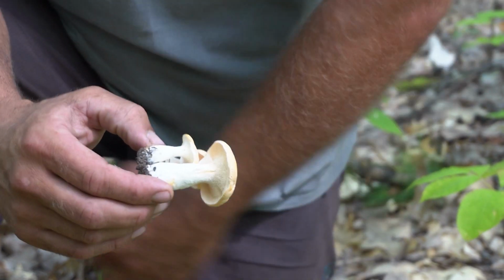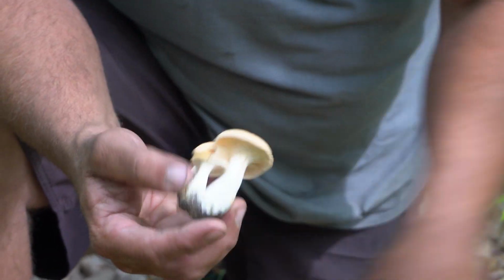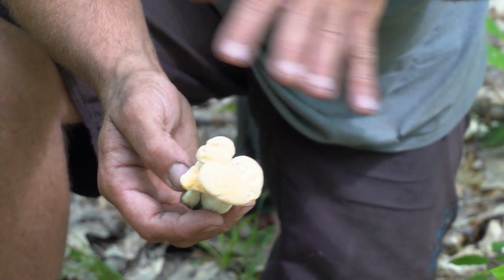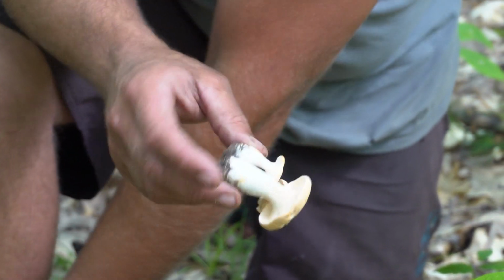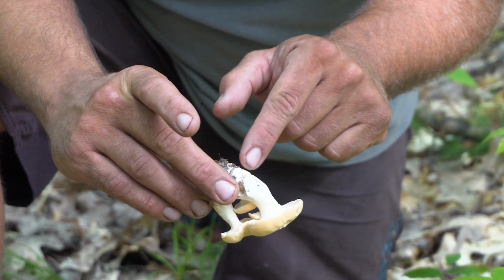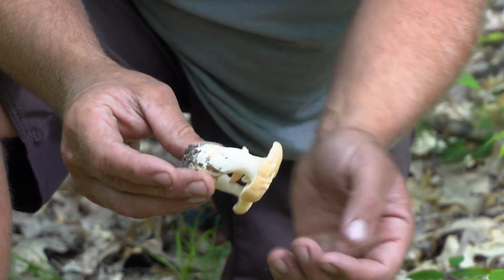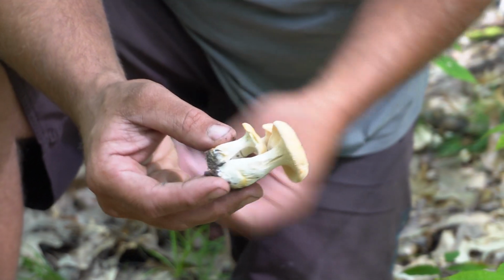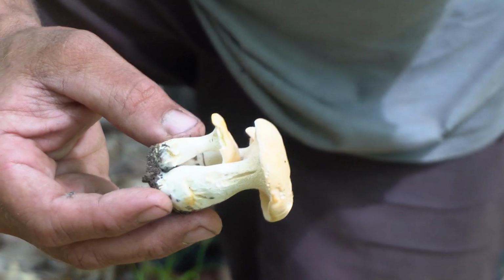It's going to have a buff to light cream to almost dark copperish tint to the cap, white, and it has a bruising reaction, which means if we scratch it, it's going to stain reddish like the cap. So that's very easy to find. These guys are very firm. They're very meaty, much like a portobello, and they have a light sweetness to them, kind of like a white button and an oyster would.